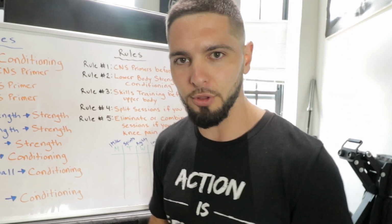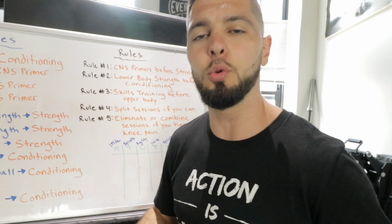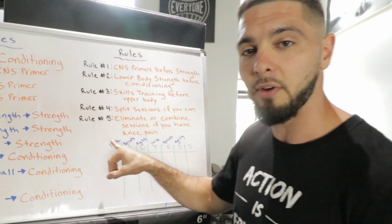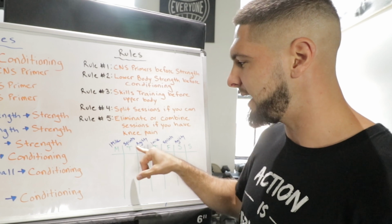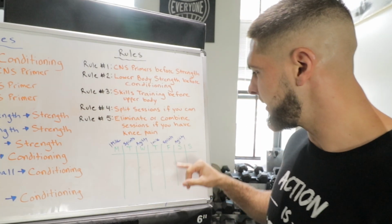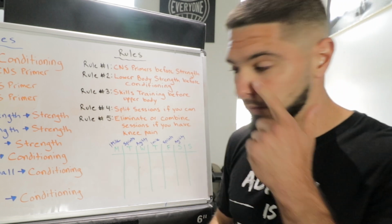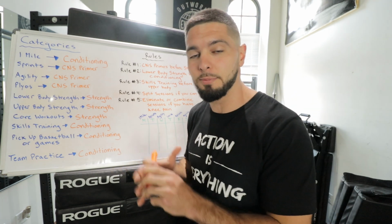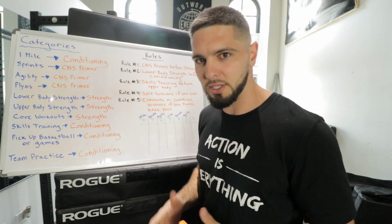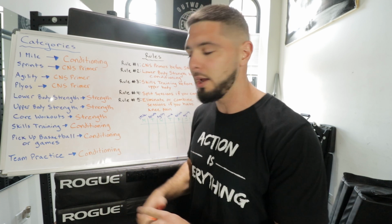The first example that I'm going to give you follows my conditioning workout that I just posted if you want to increase your stamina. So you would have a mile run on Monday, sprints on Tuesday, agility on Wednesday, another mile run on Thursday, sprints on Friday, agility on Saturday, and then Sunday would be a rest. This is if you are approaching your basketball season, you are trying to build up your conditioning so that you can go into the season having all the cardio, all the wind that you need.